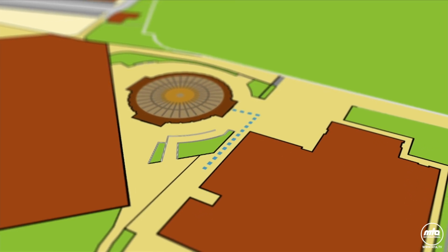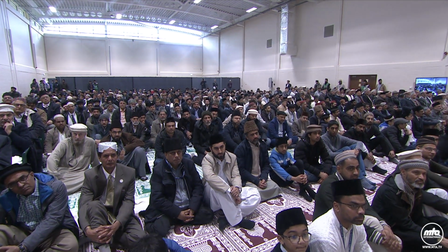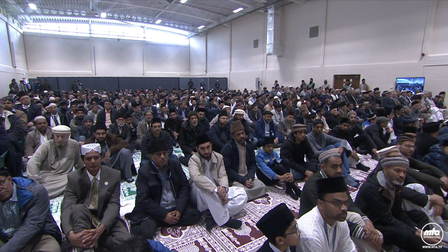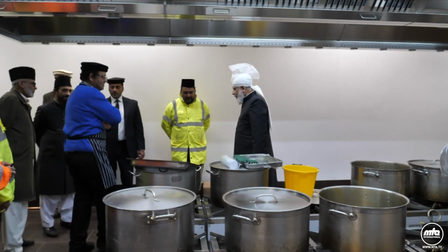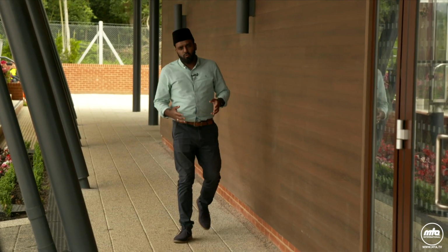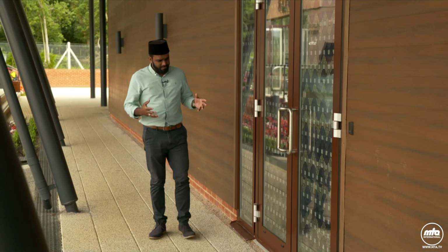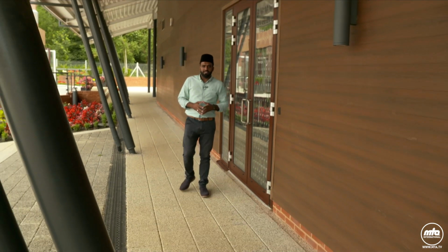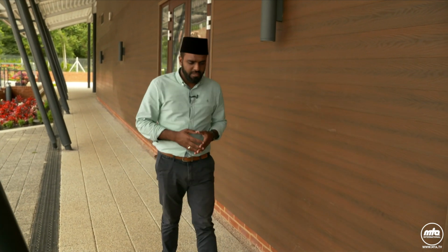Our next stop is the multi-purpose hall. By the grace of Allah, the multi-purpose hall fulfills the functional needs of the site. We have a large hall. We've got washroom facilities, dedicated prayer space for lajna, and a commercial kitchen. So walking around this multi-purpose hall, there's a whole wooden feel about it that blends in with the whole surroundings in this countryside and the rest of the complex. So I asked the experts, is this by coincidence or by design?